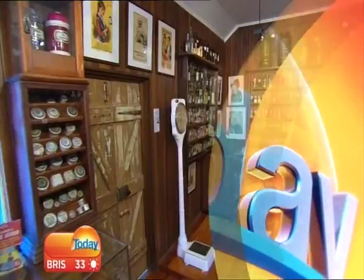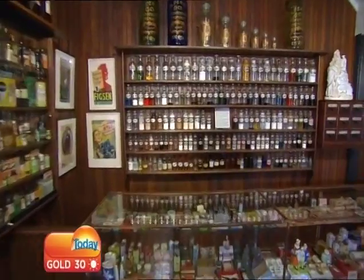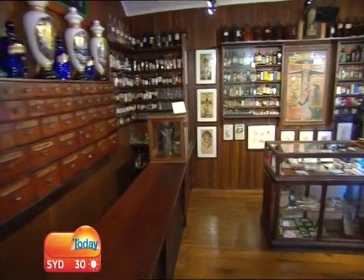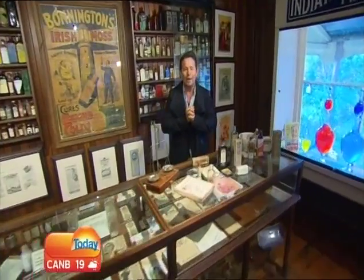You'll find all sorts of lotions and potions and cure-alls for every illness and every disease in the old-fashioned chemist here at Herberton Historic Village. And some of the claims they made were unbelievable.